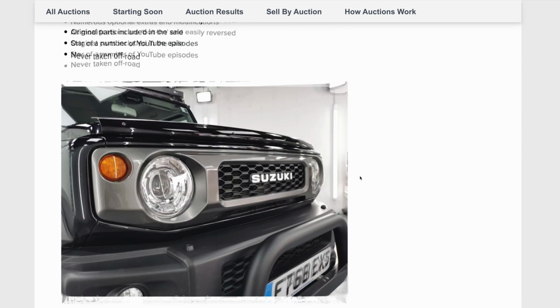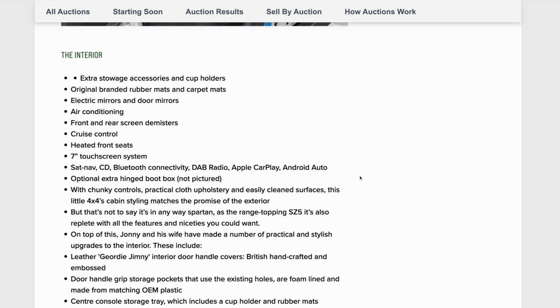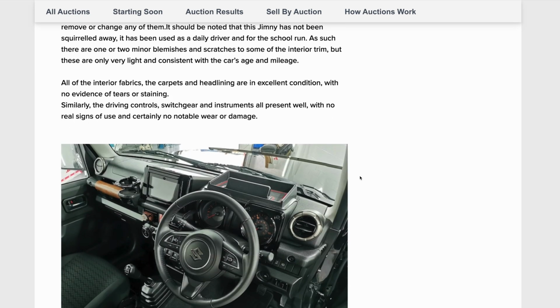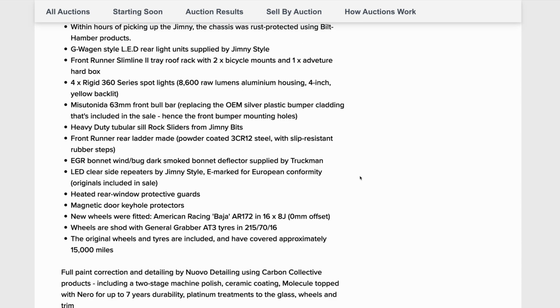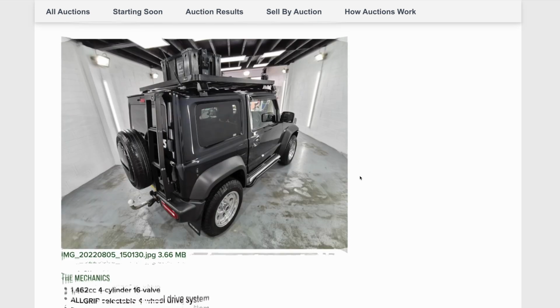I'm not going to pretend that being owned by us, the Smiths, from The Late Break Show will mean this car is worth more, but some people do value provenance and a car's appearance in, say, TV or film. The Jimny's obviously been seen in videos for this channel, which some interested parties will like, and some will also be able to visit the other videos it's been in to get more info on the Jimny.